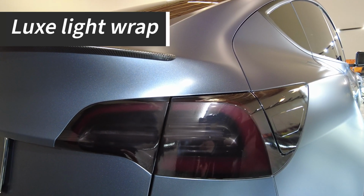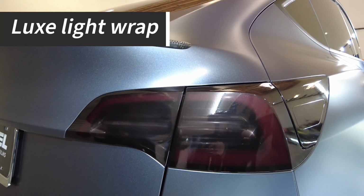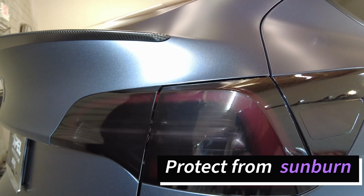For taillight, we wrapped with wrapping film. This is not paint protection film, but it protects from sunburn and changing the color.